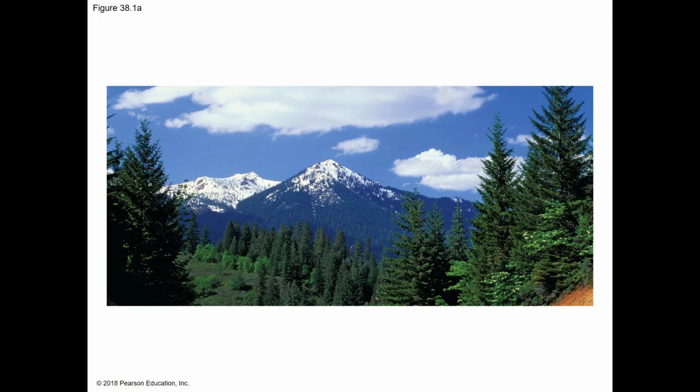So there are ecosystems like the chaparral that we talked about in chapter 34. There are sequoia and redwood forests here. It has wetlands, it has salt marshes. Parts of it are on the coast, where it has coastal dunes. So we're talking about many different types of ecosystems all within one geographic area. So this is rich in ecosystem diversity.